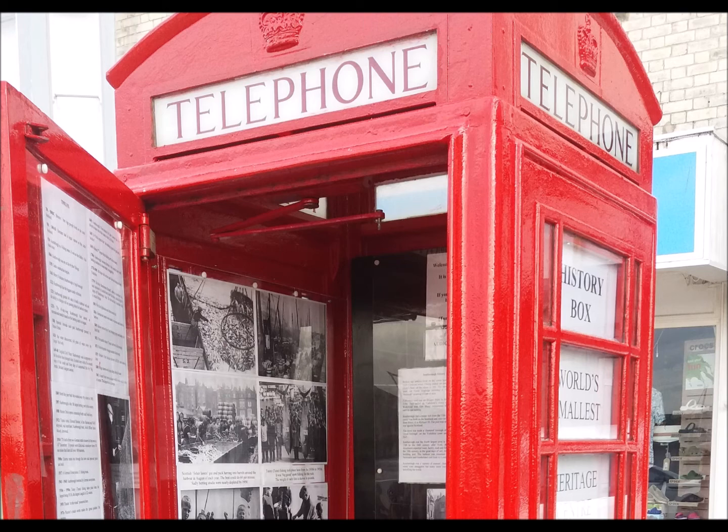And what I think's great about this as well, you can only get 2 people in here, and it's free to come in. It's free to come in all the time. That's right, open all year round. You do see families. I think the record for the number of people in a phone box is 12. I don't think I'd like to try that.